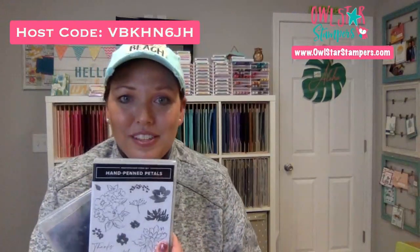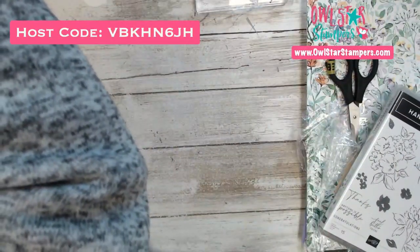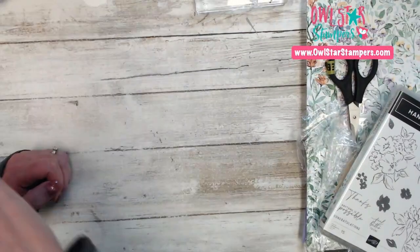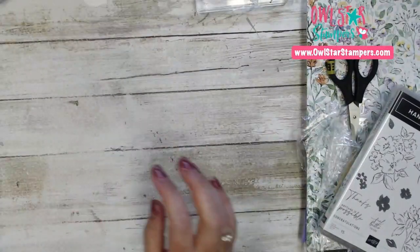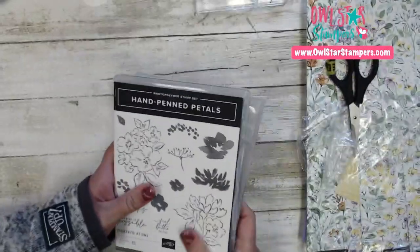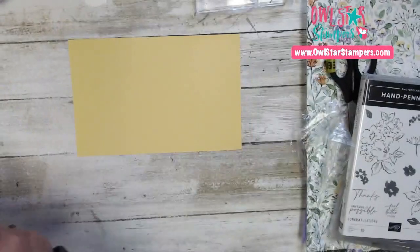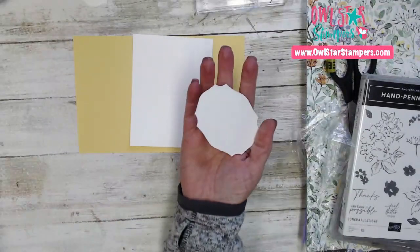Okay, let's dive into our hand pen tonight. Let's turn our camera view down, and I'll put the host code back up again at the end. All right, so our first card, we're going to make a yellow card. I have all the pieces right here. So I have So Saffron and some Whisper White, and then I have this label right here.